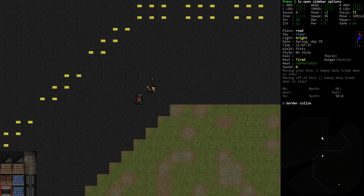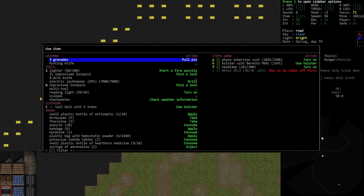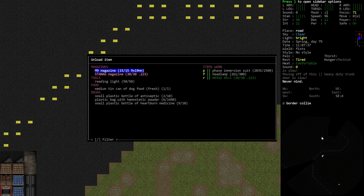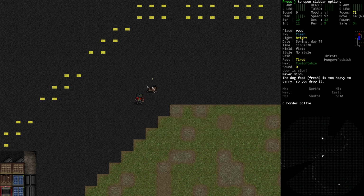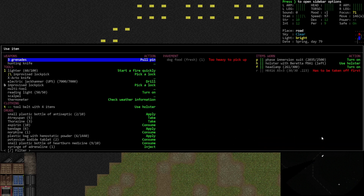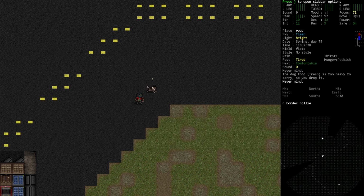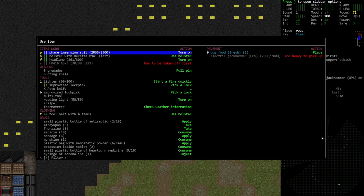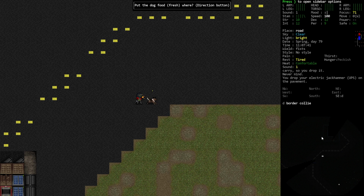Come here, Border Collie. Activate. I'm not seeing the dog food in here. Do I have to unload it first? This seems so stupid. Unload tin can of dog food. What? Too heavy to pick up? Alright, I will drop the electric jackhammer. Then I will use the dog food. Seriously?